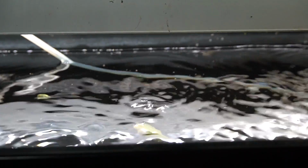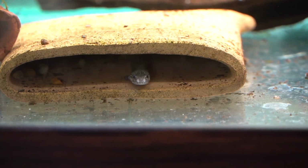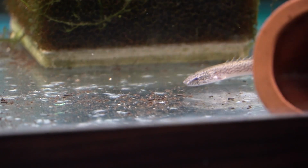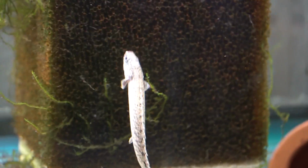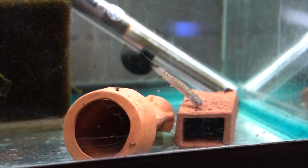And then as we come up, just like little ripples of disruption at the surface. It's really, really cute. The baby pollies are doing well. Danger noodle alert. Wiggle, wiggle, wiggle.